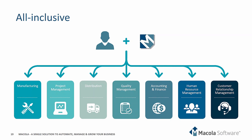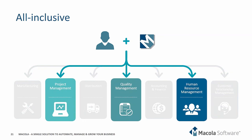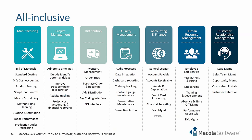Now, you can mix and match what you need too. You may not want everything. In fact, you may only need a few of these. Either way, though, you can start with the ones you're ready for now and grow into the rest later. And that's at no additional cost. Macola is ready to help you grow. And from manufacturing to customer relationship management, everything in between, these are just a few of the features and functionalities that can help you. There's quite a depth and breadth of features and functionality, and Steve's going to be discussing this coming up in a bit too.